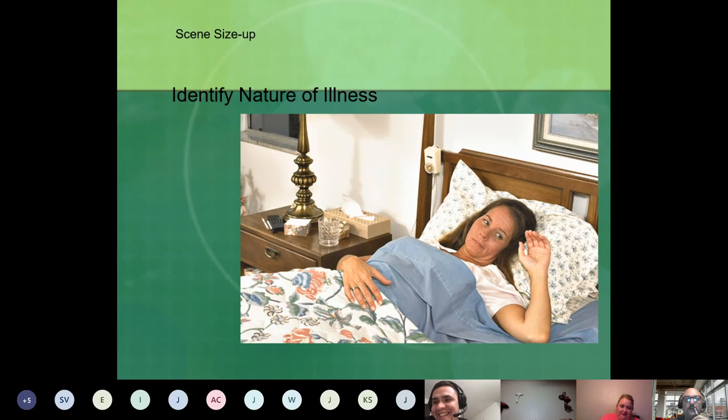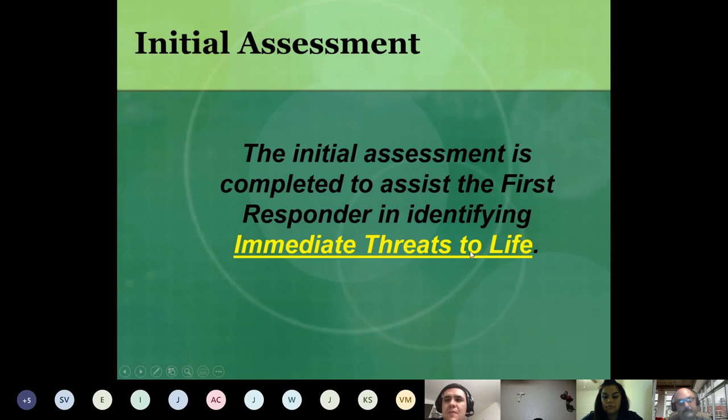You guys have to look at trauma or medical. Does she appear to be sick? Flu, a cold. She has a box of tissues right next to her bed. She's under a heated blanket. She has a glass of water. Yeah, she probably has a cold or the flu. So looking at the signs, there doesn't appear to be any trauma, although we'll talk about it later, but we got to rule it out, okay?